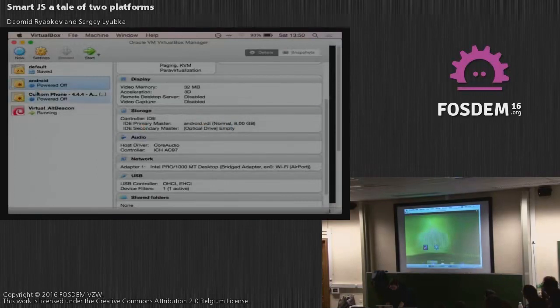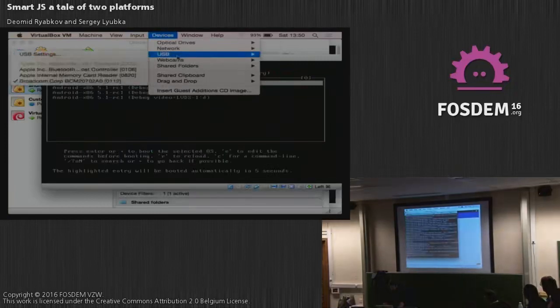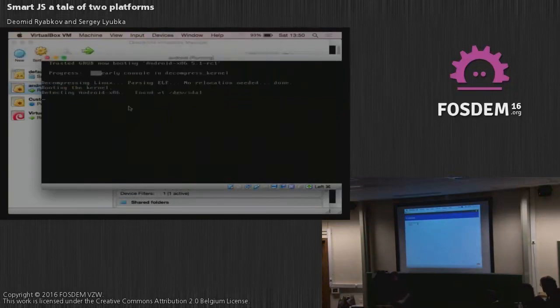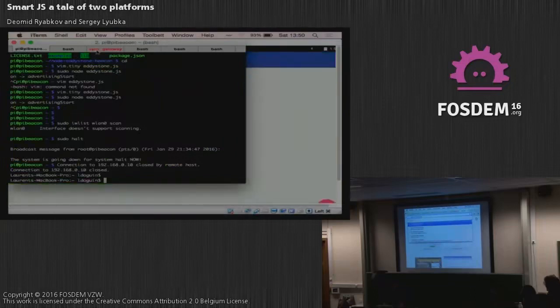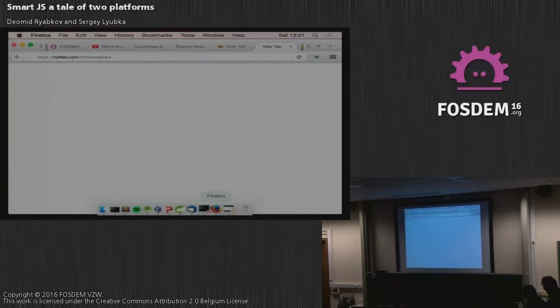Okay. Let me make sure that my sync gateway is running. It is running. That's good news. And it just picked up my beacon. That's a Debian Hello VM beacon. Which is good. What I want to do now is pretend that the beacon purpose has changed. So I'm going to repurpose my beacon by updating my document, which is a JSON document, which is working.